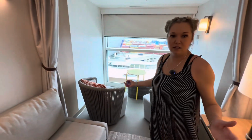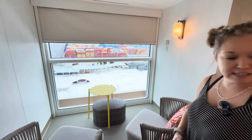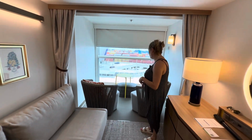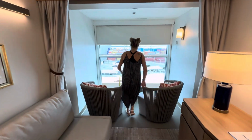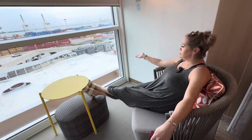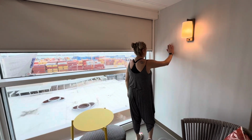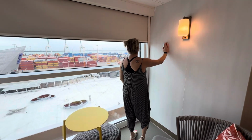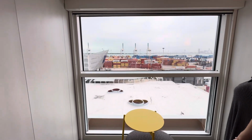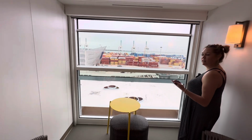And then the best part of this, and this is what everybody wants to see, is the infinity balcony. This is neat. It extends your room because normally this is where your glass door is going to be, and then you have your balcony going out. But instead, you have this little area that right now it's kind of chilly outside, so I can just sit and watch with the windows up, or I don't know. There we go. Or we can roll down the balcony and have a balcony.